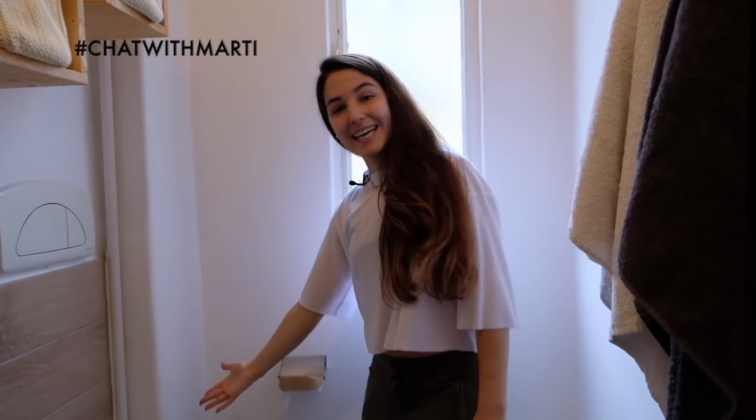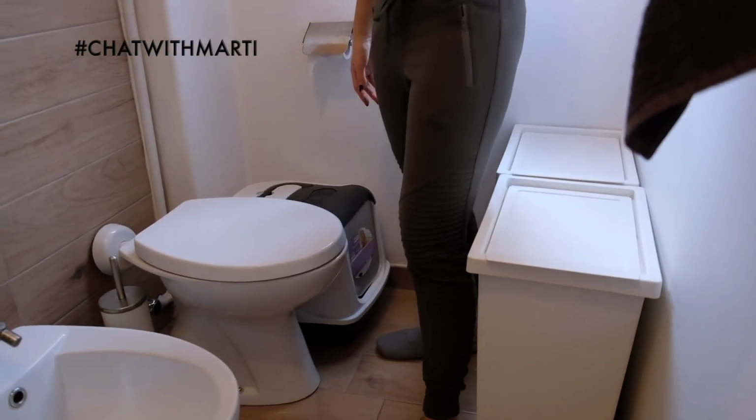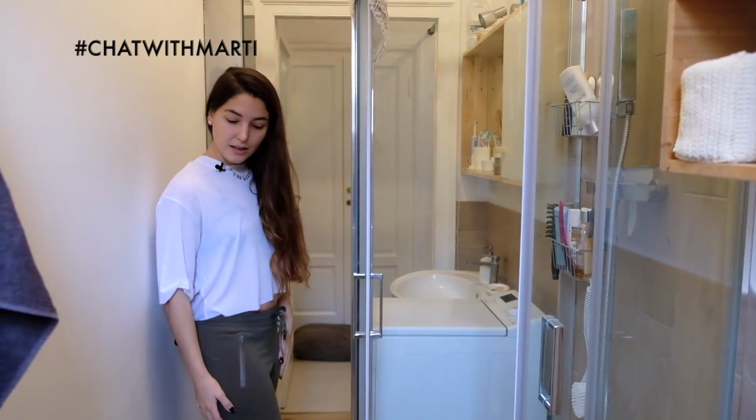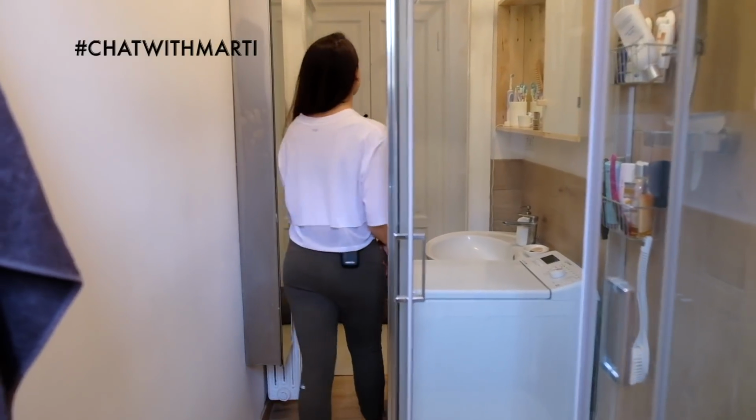And that's it. And this is for the cat, so we have the cat going peeing and pooping in the house. But it's closed, so perfect. This is all for the bathroom. I think we could move on to the living room and the bedroom.